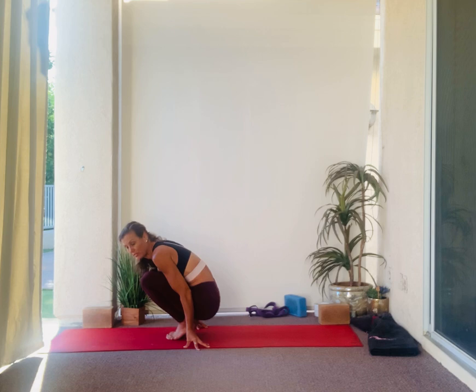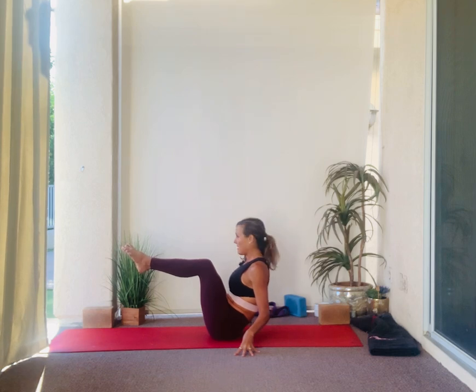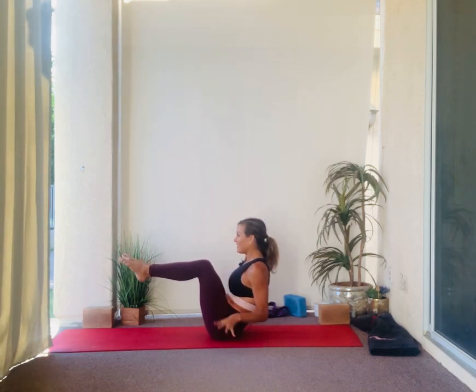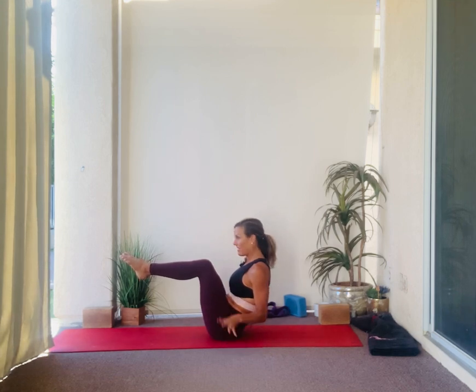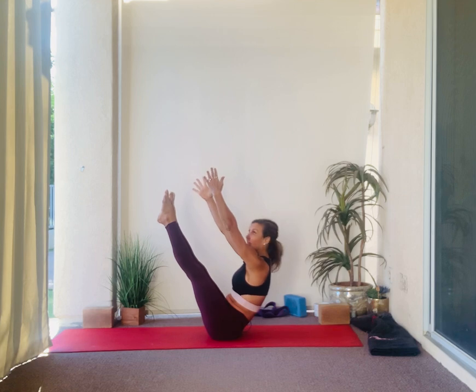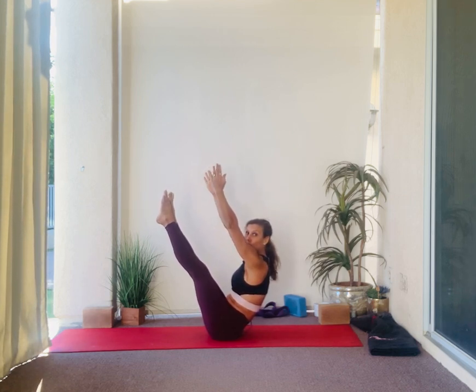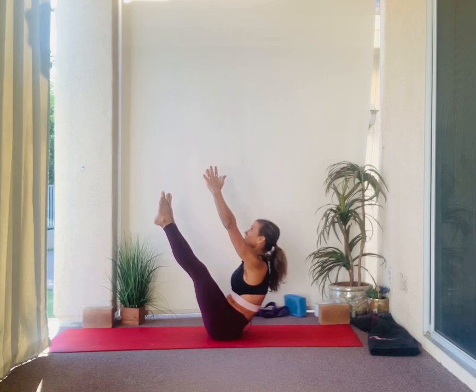Gently lower the heels to the ground. We're going to explore a little core work. Beginners can keep the hands here, bend those legs. If we can, we're going to make it a little more advanced. Those beginners can stay here. Strengthening those hip flexors. Extend those legs. Navasana, boat pose. Extend those arms. Beautiful boat pose. We'll stay here several breaths.